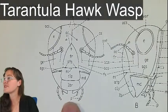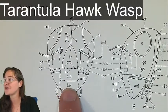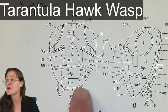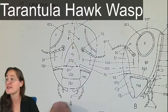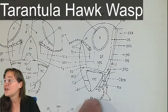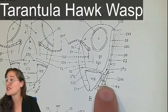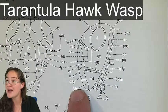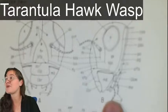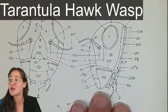So, this is a grasshopper's head, and the LBR stands for labrum, and so that's the upper lip that we were just seeing, the two mandibles coming down from the sides, you've got these mouth fingers, or the palpi, and then there's the maxillary, and then LBM stands for the labium, which is the bottom lip. So you have the labrum on the top and the labium on the bottom. And so that's going to be your basic chewing mouth part. Everybody who has a chewing mouth part has one of these.